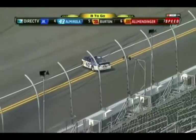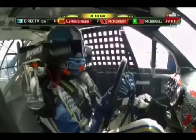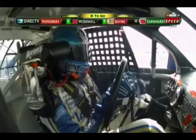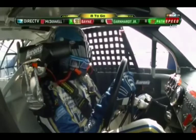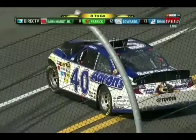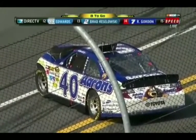Oh, my gosh, what happened? Caution is out with 8 laps to go. That's a huge break for all of these drivers that needed fuel, a huge break for Denny Hamlin and Marcus Ambrose especially. I wonder if Michael cut a tire down after coming out of the pits. He only took on fuel, he didn't change tires, or he picked up debris or something. Let's see if we can figure out what happened here.